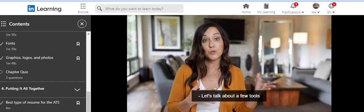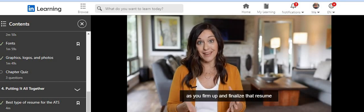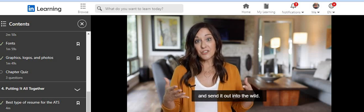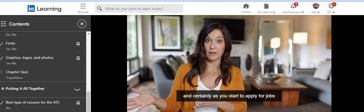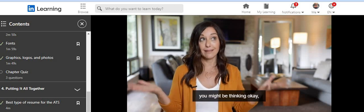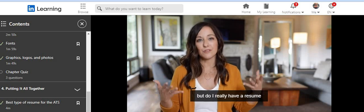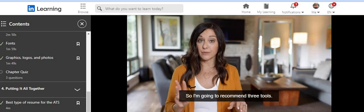Let's talk about a few tools that might come in handy as you firm up and finalize that resume and send it out into the wild. So as you're getting the resume pulled together, and certainly as you start to apply for jobs, you might be thinking, okay, I think I understand all of this, but do I really have a resume that's a strong fit for the ATS? So I'm going to recommend 3 tools.